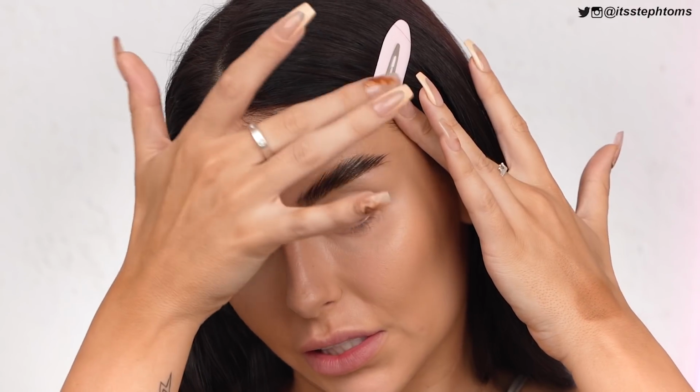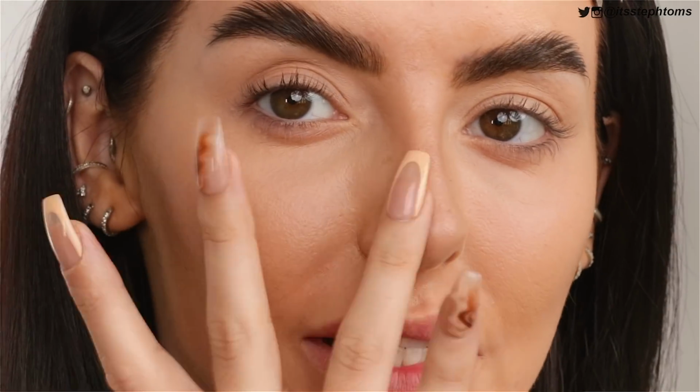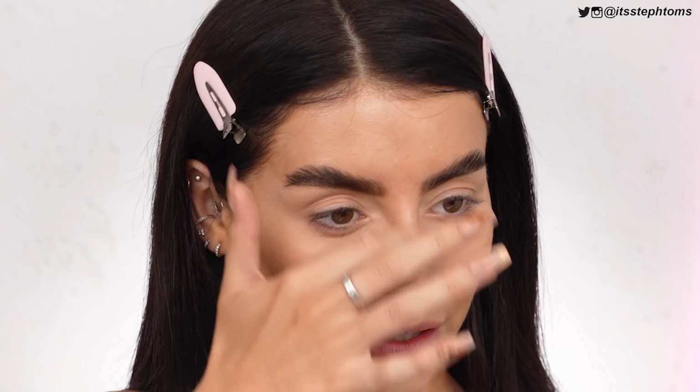Look at that. That actually looks beautiful. I'm going to do some on my nose as well, because I feel like it's just blending out so easily. A little bit on my nose there. You can probably see it a bit better there. It's just dewy. That's the best way I can describe it.